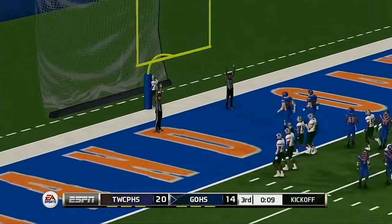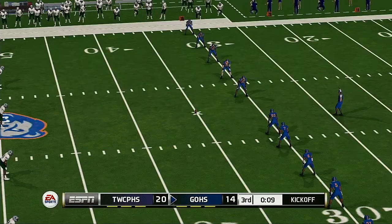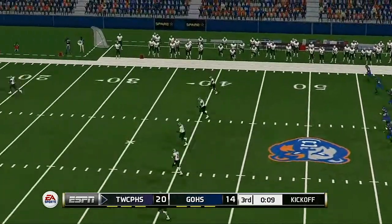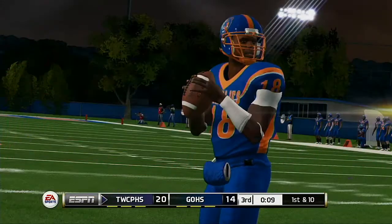He makes the PAT. It was a 13-play, 67-yard drive, and it's good for 7 points. Brad, I thought that was a textbook drive. I thought they did a really good job of showing balance, mixing the play calling with the run and the pass. Just an overall well-executed touchdown drive. And it goes into the end zone, down for a touchback.